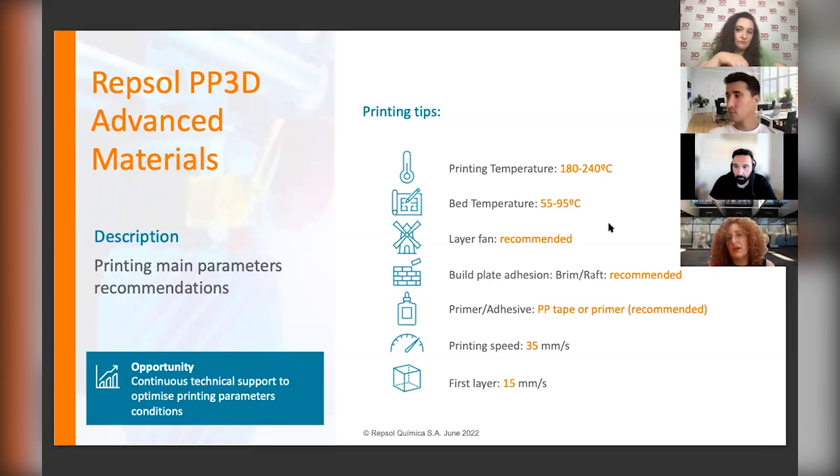And the last one, regarding the speed, you have to adjust the speed of your printer depending on the size of your printer, of course. But one thing that we recommend is to slow down the first layers. So you allow the first layers to be built correctly, and then you can speed up your printing and optimize your parameters. So we can go to the next slide, please.